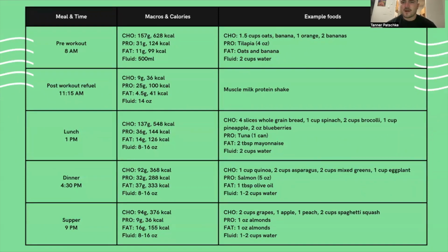Steve prefers waiting about 2 hours after his meal before beginning exercise to ensure that he has enough time for digestion, avoid GI issues, as well as not keeping his GERD from flaring up from working out too soon after eating. And about 15 to 30 minutes before exercise is whenever Steve takes his pre-workout supplement with 10 ounces of water. And then after his workout, Steve drinks his favorite muscle milk protein shake to refuel.